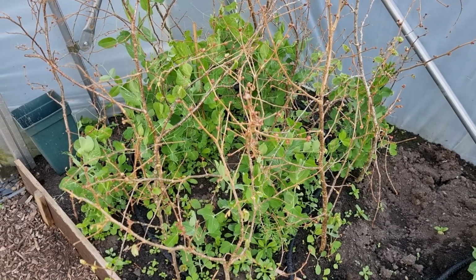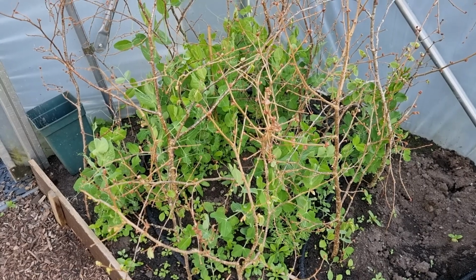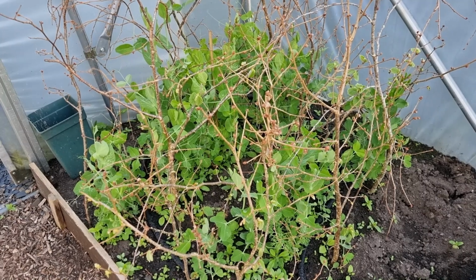Bees there, not looking fabulous, I do have to say. Germination's not been good. But it doesn't really matter. I find peas never actually make it into the kitchen. I just eat them as I'm walking around the garden.